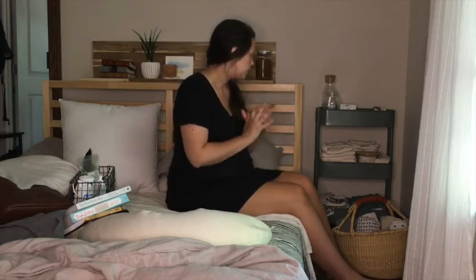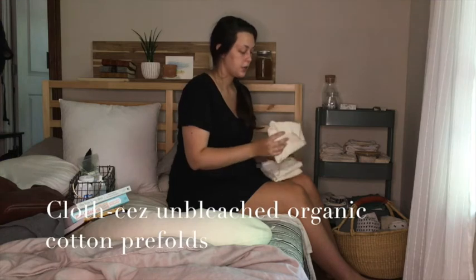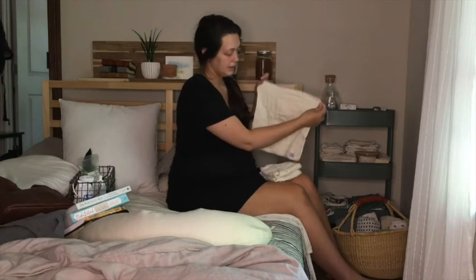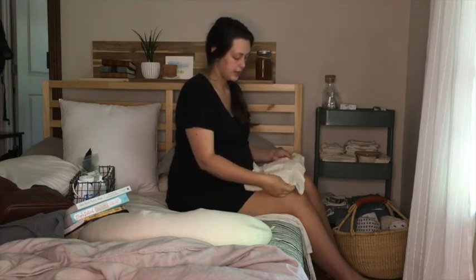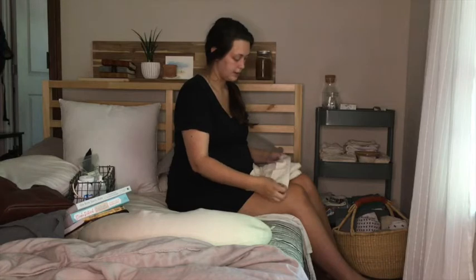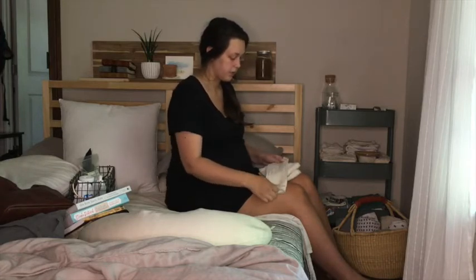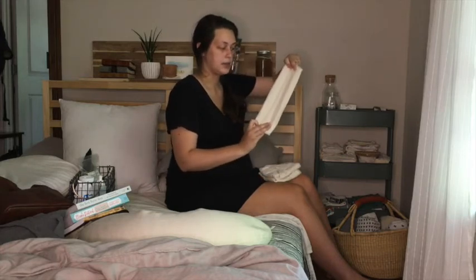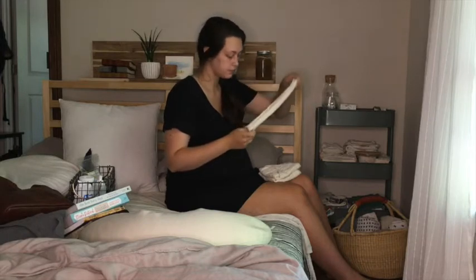So the most basic is definitely our cloth diapers. These are just prefolds, which if you've never heard of them, a prefold from Green Mountain Diapers. This is their Cloth-eez brand. They're awesome. We use them for Timothy. We used them for Naomi until she potty trained. So a prefold is just sewn into 3 segments that are even, and you can fold them into a trifold.